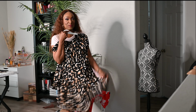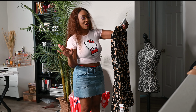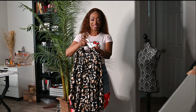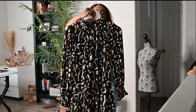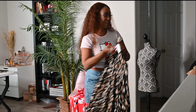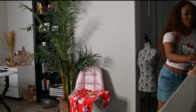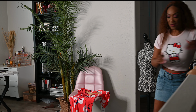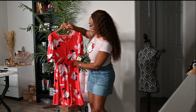You know I love fabrics that flow. These are dresses that flow, that are appropriate for all occasions. It has a little tie to kind of make it look like that in the back. So very, very cute. I like both of those. So they also had this little dress right here. Now this is super cute.